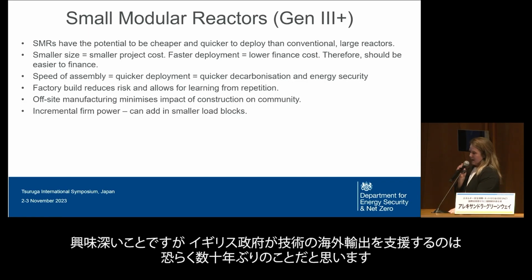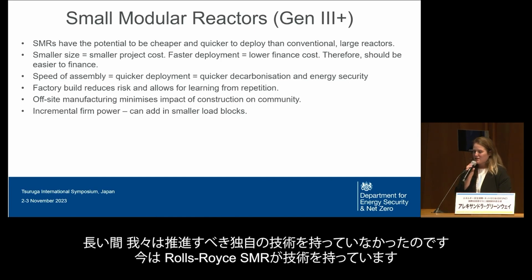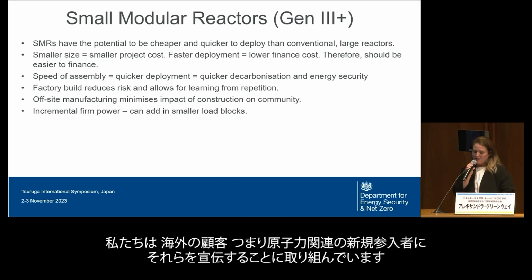Interestingly as well, this is the first time, probably in decades, that UK government is also supporting the export of technologies overseas, because we've not had our own indigenous technology to promote in a very long time, and now we have Rolls-Royce SMR amongst others, so we're engaging in promoting them to overseas customers, nuclear newcomers.